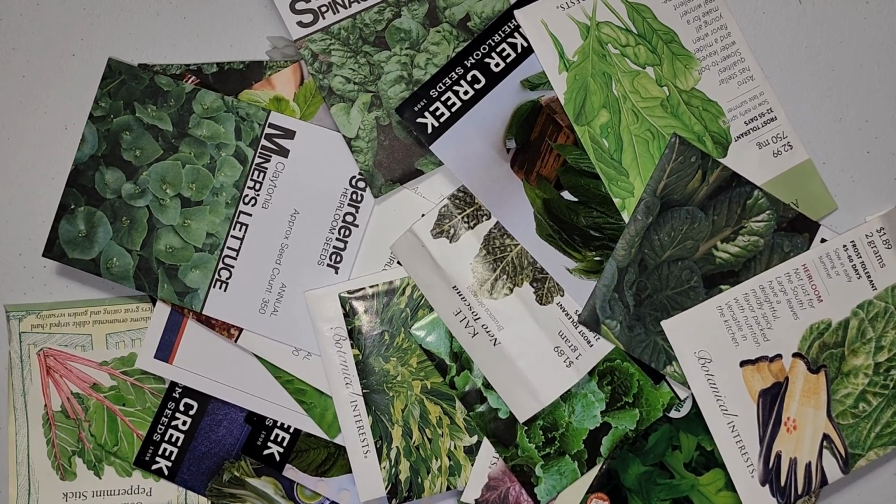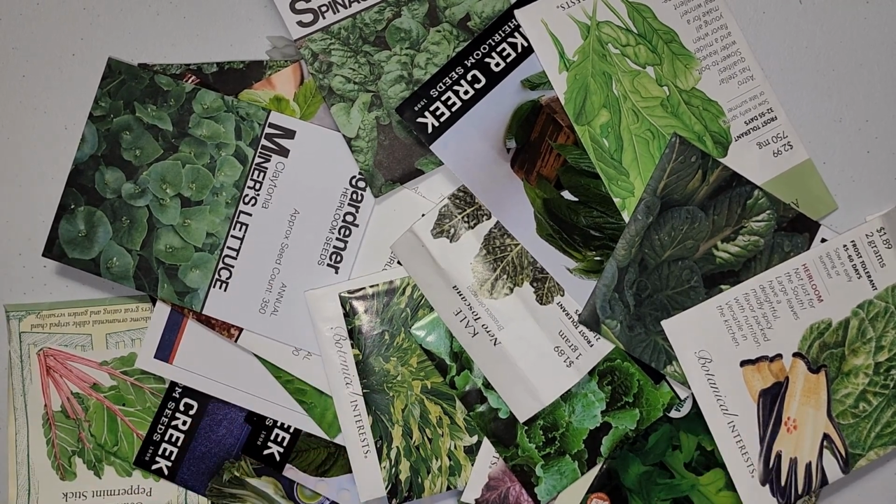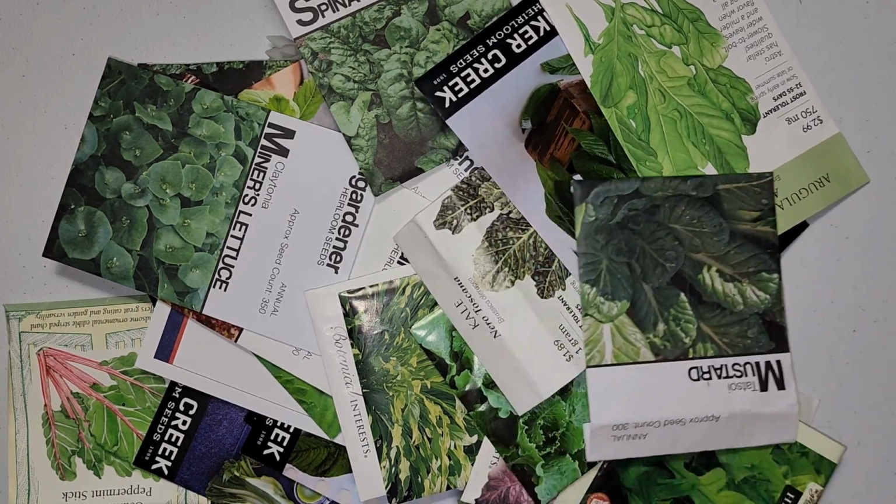The other cool part about greens is that a lot of times you can grow them densely. You can grow a whole bunch of them in a small space, and they're pretty, most of them. Well, okay, a lot of these are new to me. Why don't I just stop talking and go ahead and get into it?